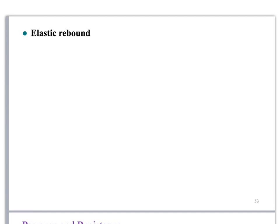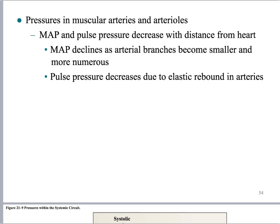Elastic rebound is just the ability of the arterial walls to stretch and snap back after systole. So they rebound, they recoil to the original shape. And that keeps the blood moving during the diastolic phase, so that's very important. The pressures in the muscular arteries and the arterioles, again, decrease with distance from the heart, and the MAP also declines as arterial branches become smaller and more numerous, and the pulse pressure decreases due to the elastic rebound.